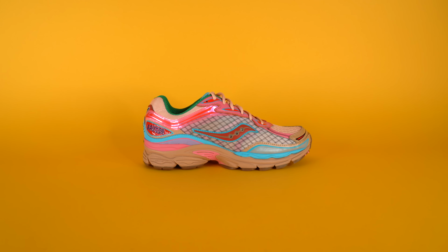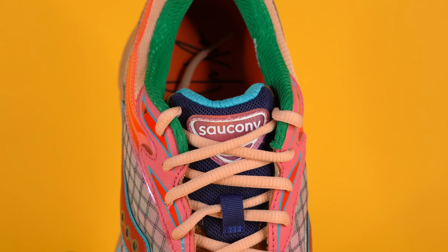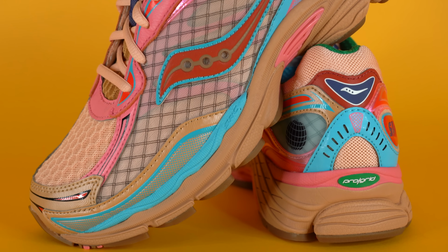But let's start things off with the honorable mentions. And the first pair is the J-Tip Saucony Pro Grid 9. So this is actually my first pair of J-Tip Sauconys. I didn't hit on any of the other releases, and I literally just got these in this morning, but the reason I'm putting them on the list is because I actually really like them a lot. Now to be fair, I haven't rocked these yet, so that's why I didn't put them on the actual top 10, because I just have no experience in these.